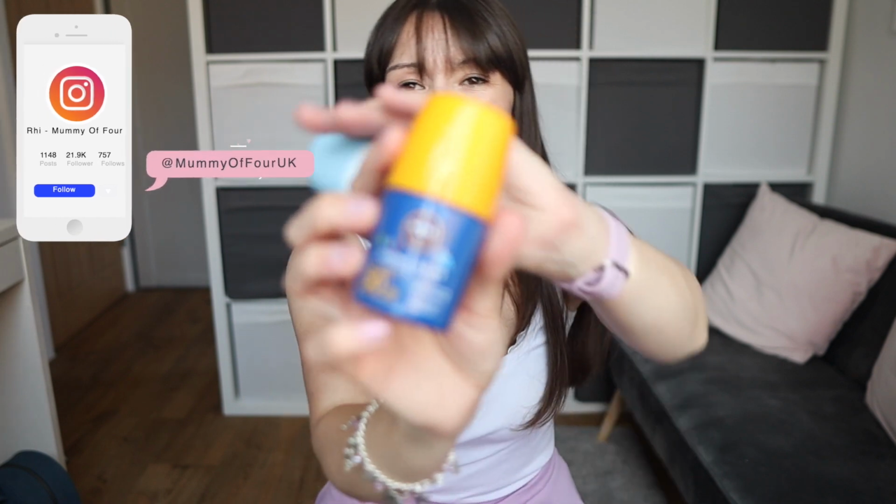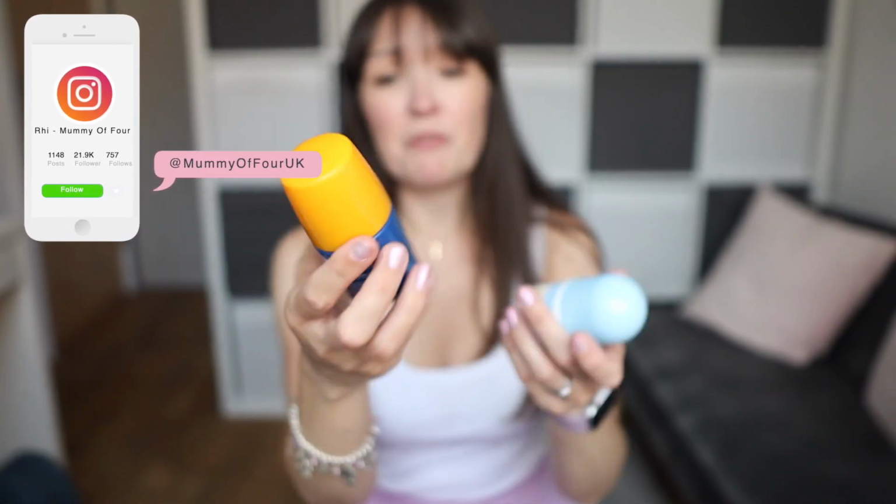And I've also got the Nivea. Now I have had Nivea stuff before. I'm sure it's absolutely fine. I just would have bought the Sultan if I could have got away with it. So I'm just going to have a look at these and see how easy they are to use.